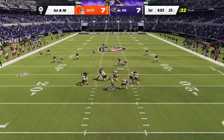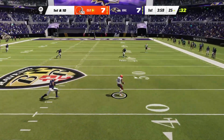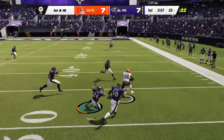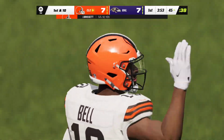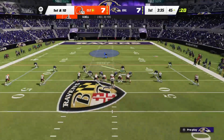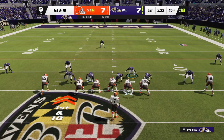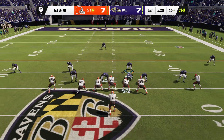On first and 10, Brissett. Flushed out right. This complete to David Bell. And he's taken down right at the 45-yard line. Heck of a start, a 30-yard pickup on their first play from scrimmage. So the big play moves them all the way across midfield. It's first and 10 from the 45.